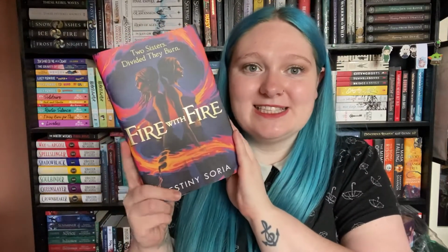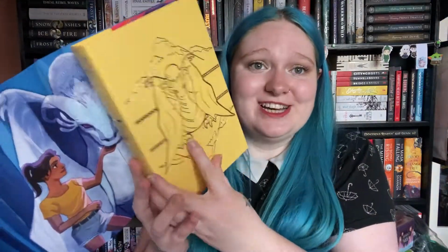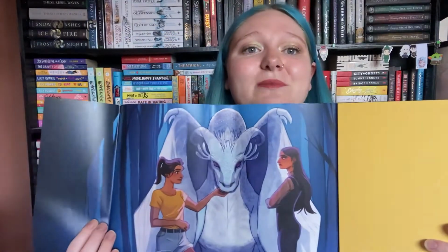And then we also got our June Fairy Loot. My July Fairy Loot didn't quite arrive in time for me to film this. Didn't arrive in July. But the June Fairy Loot is Fire with the Fire by Destiny Soria? I've been saying Soraya. I'm not sure if that's right. But we have gorgeous yellow edges, that gorgeous artwork on the naked cover, and then we have this artwork. And this is one of my most anticipated books, and it's on my August TBR, and I'm very, very excited to read it. So as you can tell, I'm kind of speeding through these a little bit.